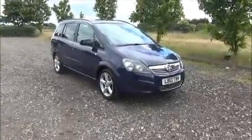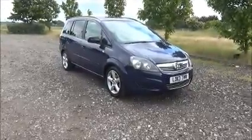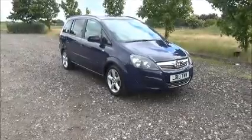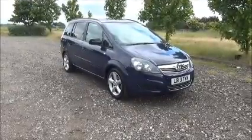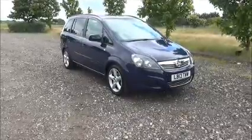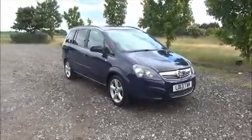Today we have a Vauxhall ZAFIRA 1.6 Capital, 5-door, fitted with a manual transmission. Finished in royal blue, the car was registered in August 2013, and as you can see is on a 13 plate. This car has a warranted mileage of 6,200 miles. The ZAFIRA has a CO2 figure of 157, which equates to a road fund licence fee of £180 annually.